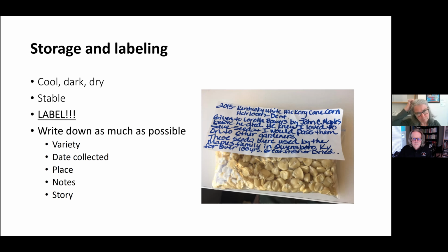This bag of Kentucky White Hickory corn, a dent corn, was donated by someone who has a nursery in Pegs. And she sent me this with this story. And I presented this slide at, I think, the first Tulsa Master Gardeners series at the library. And two people in the audience said, "Oh, I'm from Owensboro, Kentucky," which I thought was just absolutely amazing and one of the cool things about heirloom seeds.